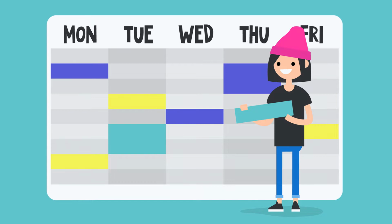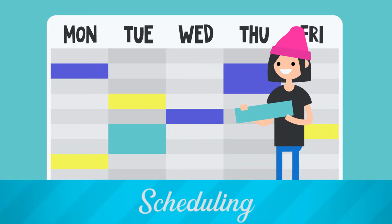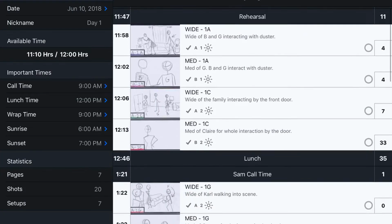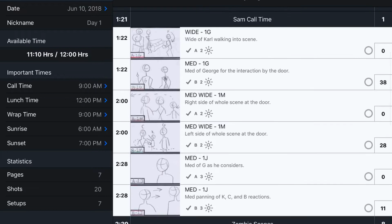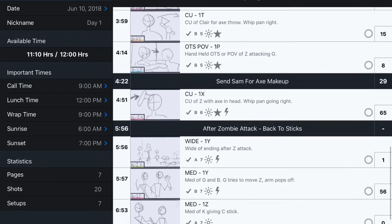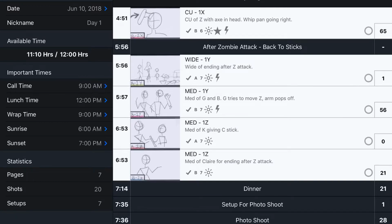After that comes scheduling, and I highly recommend that you take the time to do this step because it can dictate your budget. This is where you plan out exactly how many shots you'll be able to get in a day, how much time you'll spend shooting each one, and how many days you'll need to shoot.